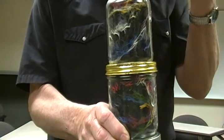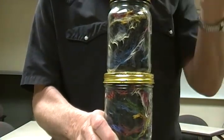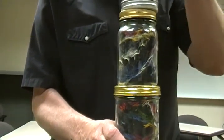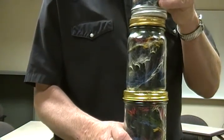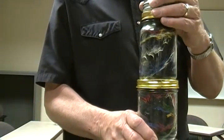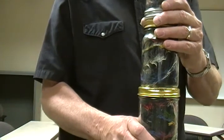If you can see, these are mason jars of different sizes. In fact, the very top, the pinnacle of this tower, it's called a tower, I'll explain the background of this, is an old empty jar of nail polish. So mason jars and an empty nail polish bottle or jar.